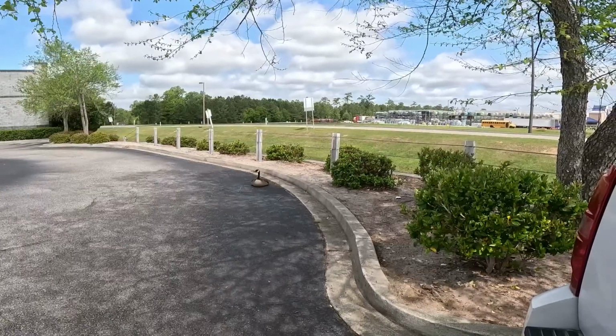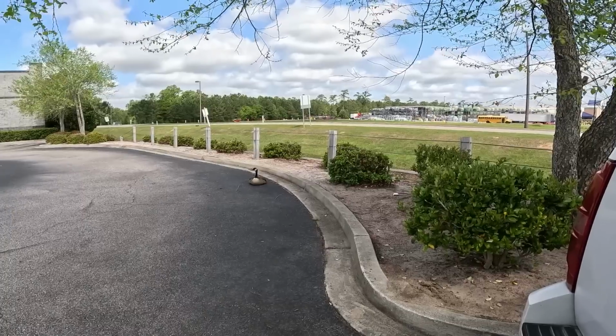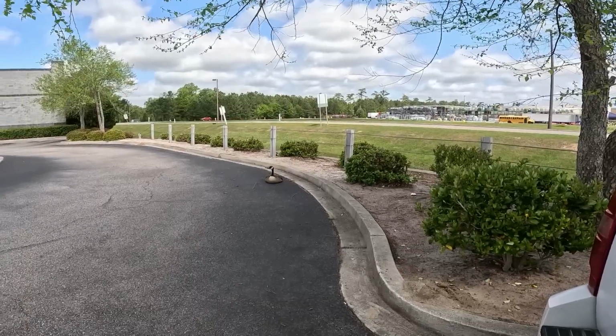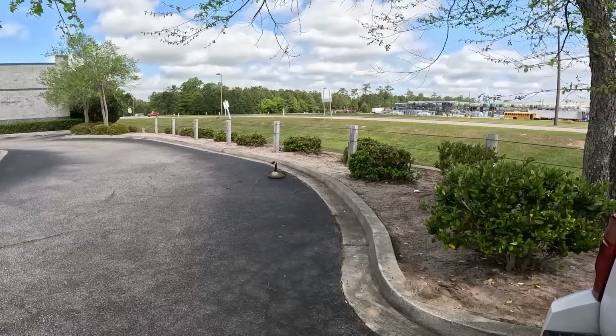What are you doing? Frank, that's not where you're supposed to sit. You're in the roadway, Frank. You got to go over there with Karen and Larry.